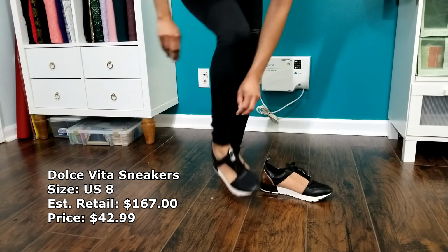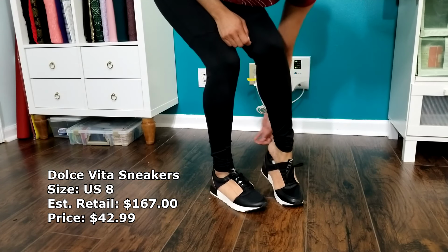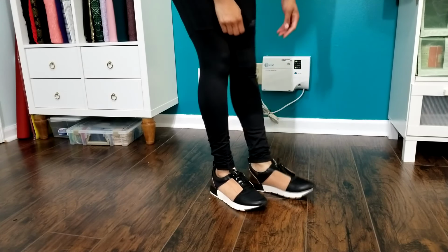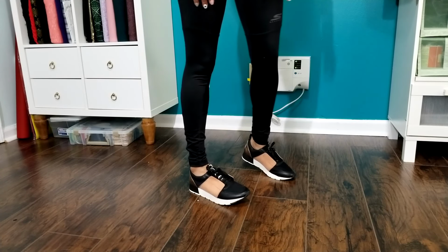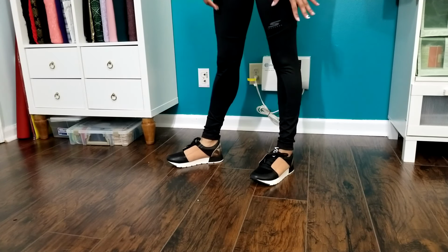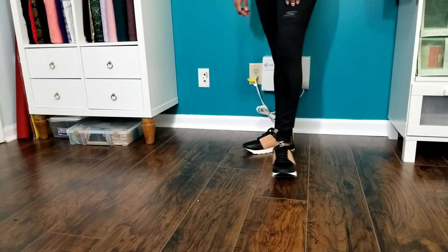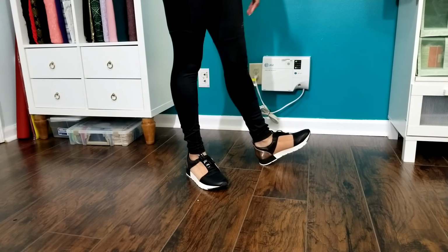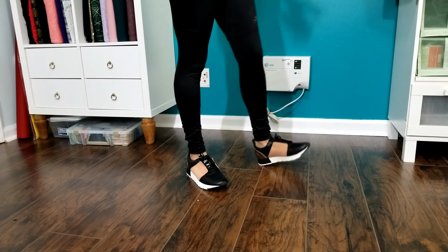Let's see how they fit. And all my shoes, I believe I got them in a size 8, just because I like to wear inserts in my shoes, so I need them to be a little bit bigger. But without the inserts, I actually think these are pretty comfortable. I would wear these more in my everyday life, not at work.